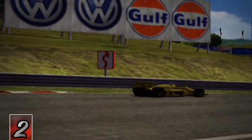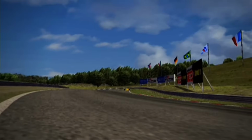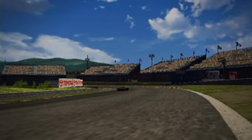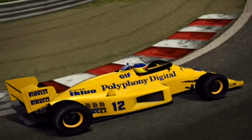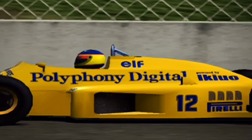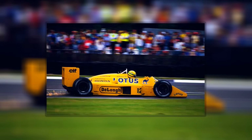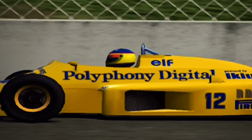Sticking with Gran Turismo 3, we're going to revisit a car that appeared in my original 20 Best Easter Eggs video, the F687S, inspired by Ayrton Senna's Lotus 99T from 1987. Look to the rear part of the car and you'll see text that reads "Powered by Ikeuo." This is a reference to the badge on the real-life Lotus 99T, which read "Powered by Honda." The 99T was actually Lotus's first Honda-powered car, after previously using Renault engines from 1983 until 1986.